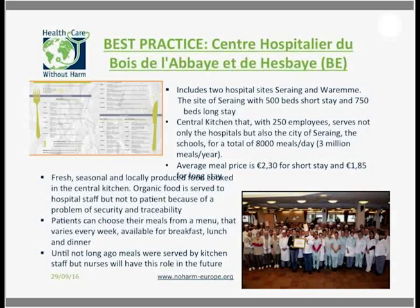They also focus on fresh, seasonal and locally produced food. Organic food is served in the hospital only to staff and not to patients, because of security and traceability reasons. Patients can choose their meals from a menu that varies every week, available for breakfast, lunch and dinner. Until not so long ago, the meals were served to the patients by the kitchen staff. But now the situation is changing because in Belgium a new law has come into place, saying that nurses have to serve the food to patients. And this is a real pity because this system of kitchen staff serving the food would reduce food waste, and the hospital is starting to work on food waste sorting and disposal.